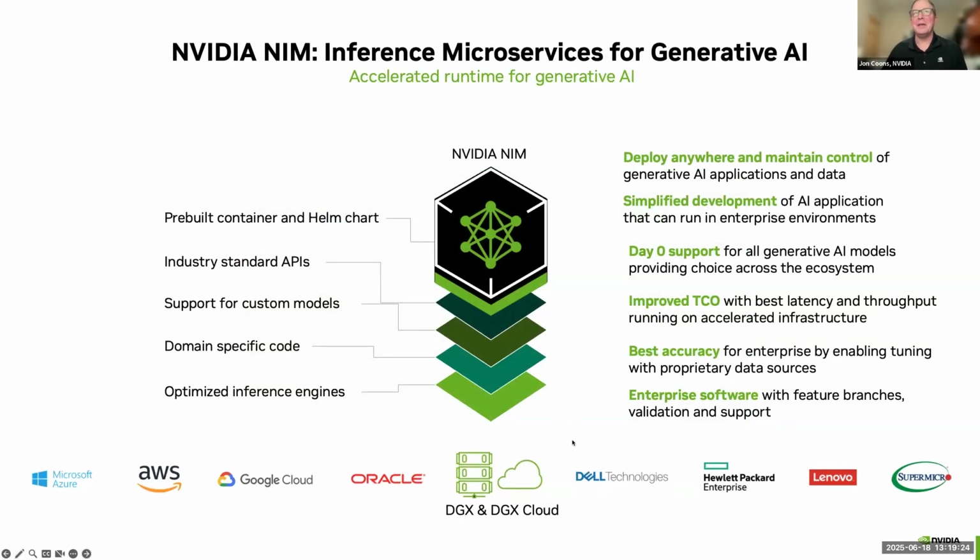With the NVIDIA NIMs, the inference microservices for generative AI, we do have NIMs that are associated to the BioNeMo as well. What this is, a pre-built container with that optimized model. We offer industry standard APIs for interfacing to that model, support for custom models as well. So if you do customize, you can put it on the inside of this container and be able to serve it out. Domain specific code and the optimized inference engines.